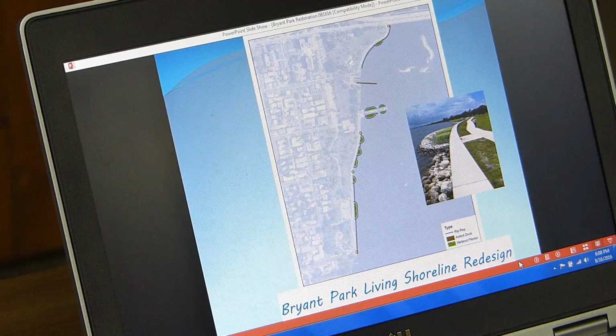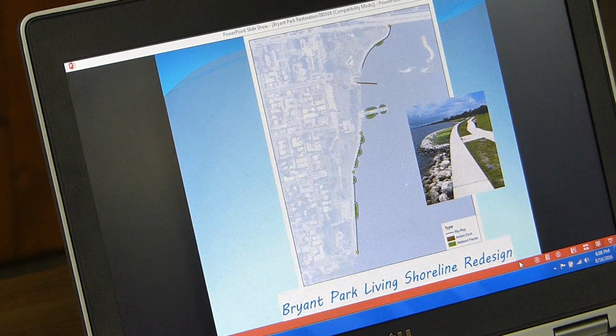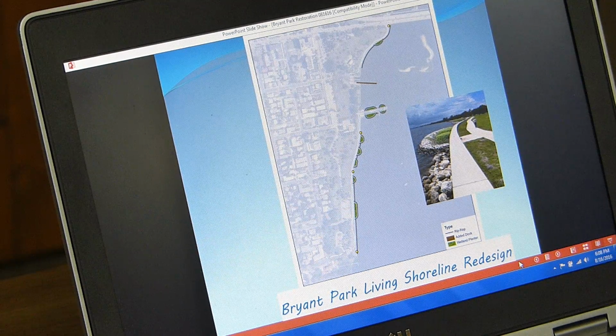Up along the seawall itself, you'll see the black line that's along there. That's just rock revetment. That's there to protect the seawall itself and also to add more oyster habitat. On the peninsula itself, what we're proposing to do is basically take out what we consider urban riprap. That is the old broken up concrete and other stuff that's kind of littering along the edges of the walkway.